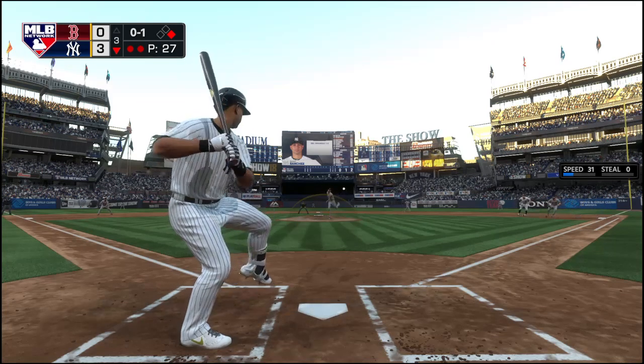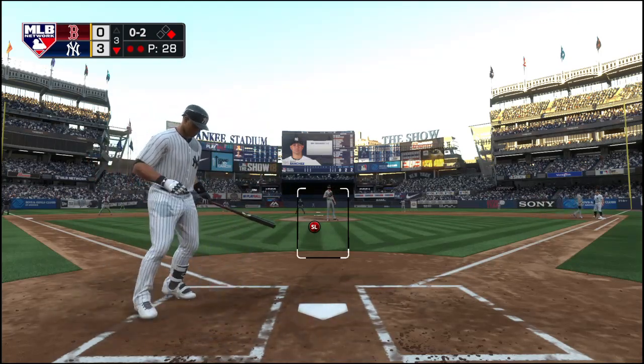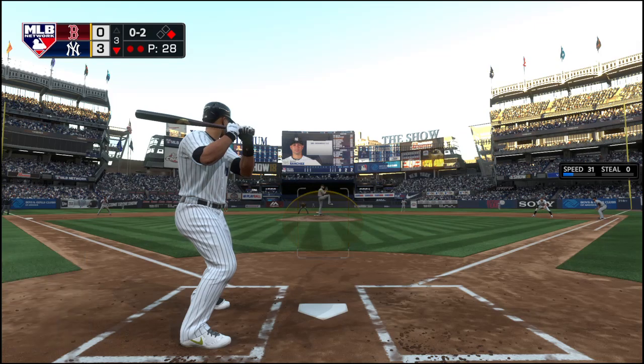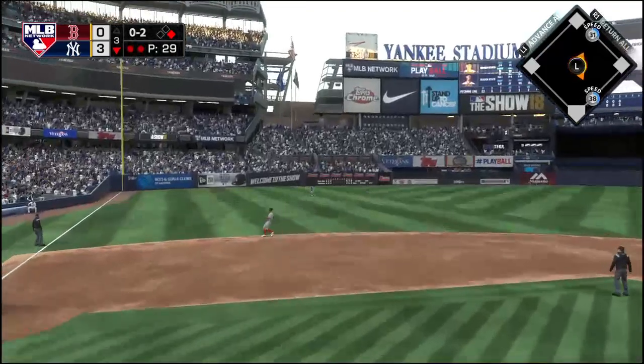Set to deliver the 0-1. And he pulled up in time, but it's a called strike two. Liner in there for a base hit.